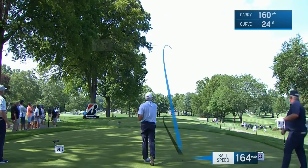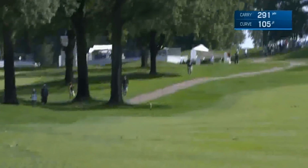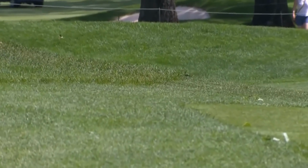Fred up the left-hand side as well, cutting back. And needs to land softly as well. And that kicks right, and that's going to go into the primary cut of rough. And you can just see the top of the ball.